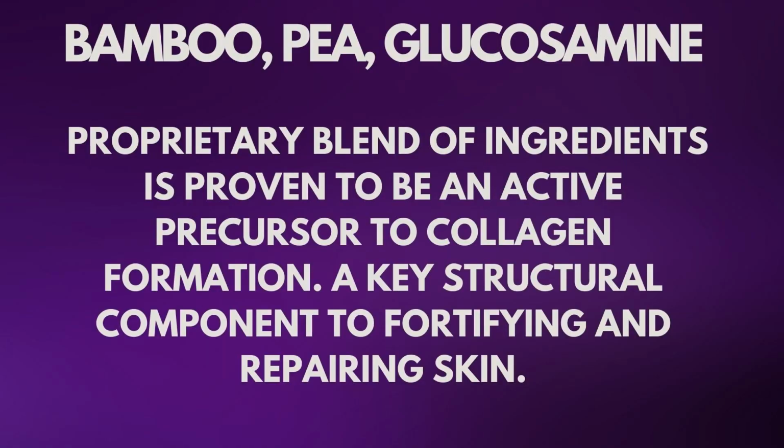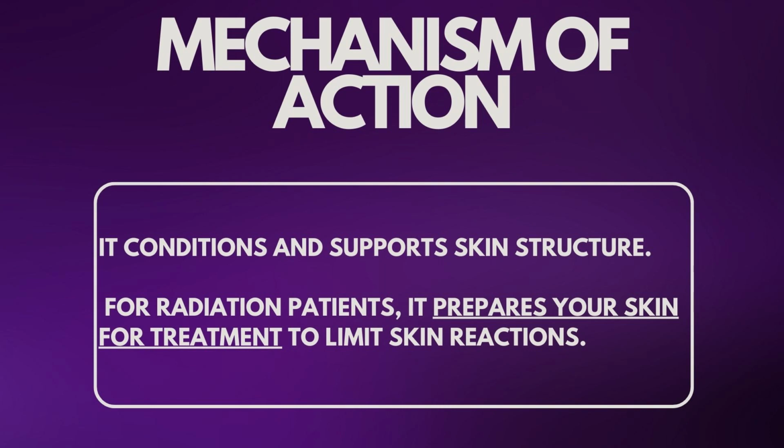But the secret sauce for this product is their proprietary blend of bamboo, pea, and glucosamine. Now, this proprietary blend of ingredients is proven to be an active precursor to collagen formation. And what that means is it's a key structural component in building, strengthening, and repairing the skin. So this is the secret sauce that this product has, this bamboo pea glucosamine blend that no other product that I have reviewed has. It is this proprietary blend that strengthens, builds, and repairs the skin.